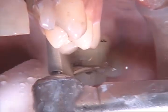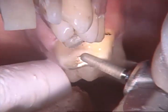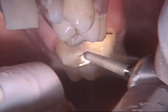Really, all the prepping that was done on these teeth was to get rid of some of the undercuts. From this angle here, you can see some of the staining that was taking place on the mesial margin, and that was pretty much true around the tooth.